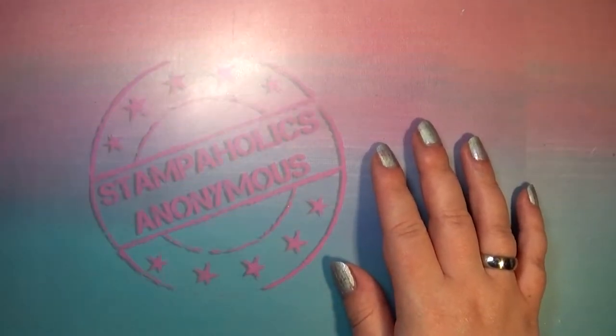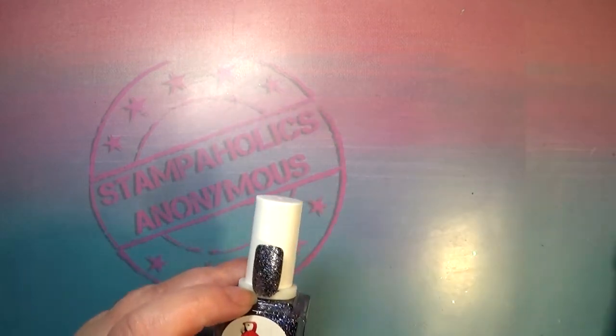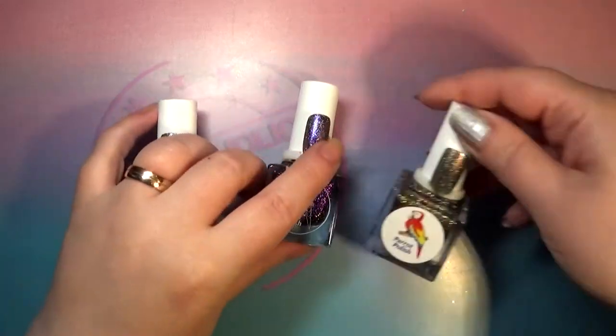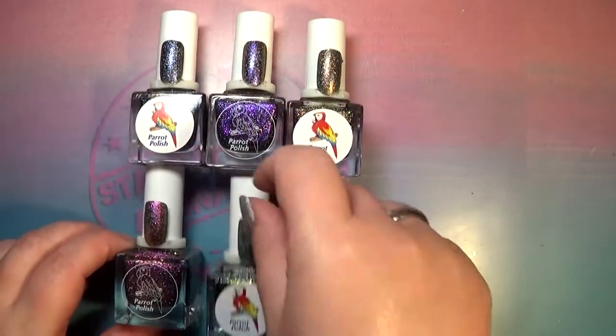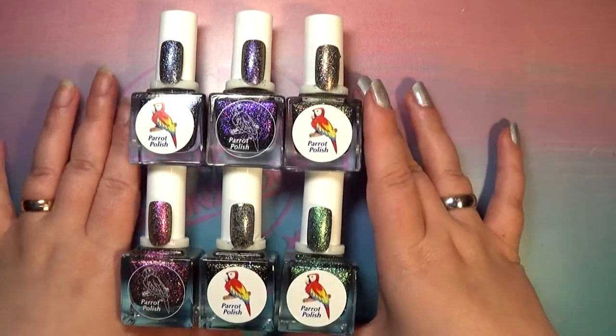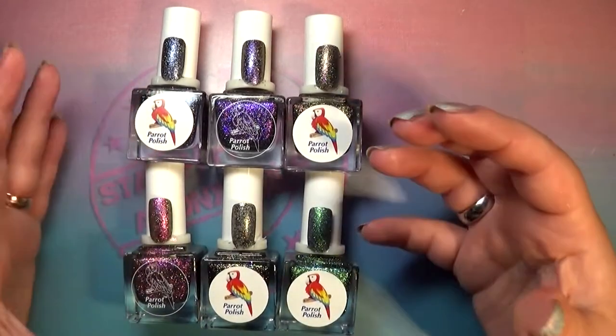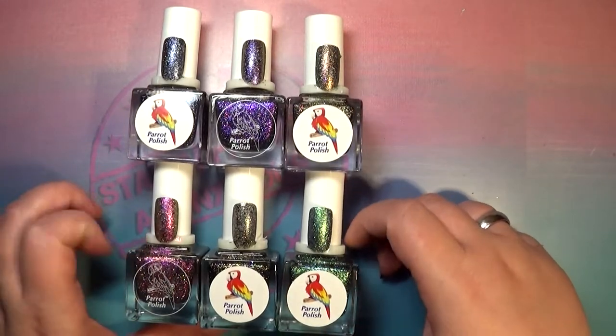Hey you guys, welcome back to Stampaholics Anonymous. Today I have for you swatches of the Parrot Polish What Dreams Are Made Of collection. It's a six-piece collection consisting of, I want to call them glitter bombs that are chock full of those color shifting flakies that we see in a lot of other polishes.